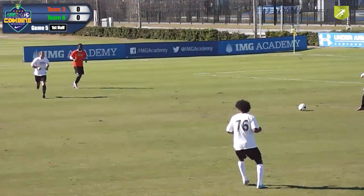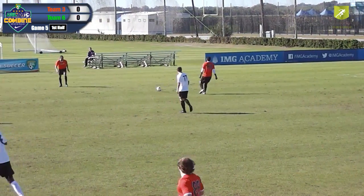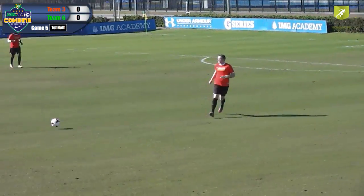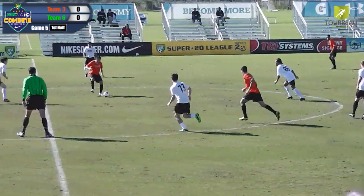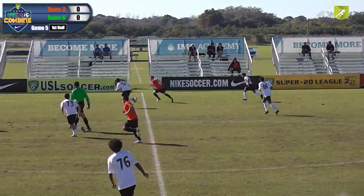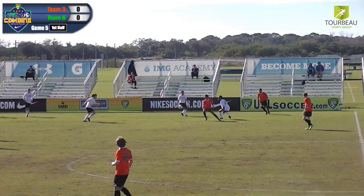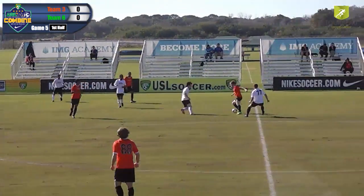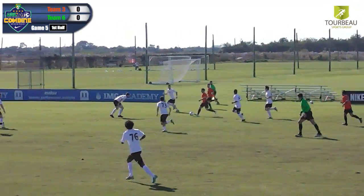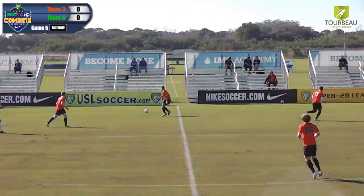Going the other way. Team 3 just dribbling around. Both of these teams had a couple of good chances in their first matches. A quick turnaround, however, for Team 6. Now on the far side, that's Jonathan Eckford. Poked away again by Team 6, and no chances here in the early going.